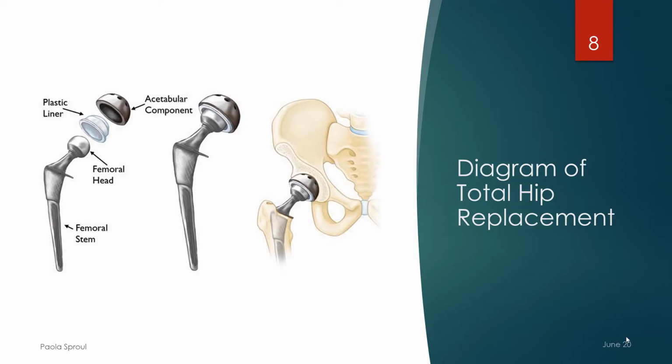If we look at the diagram of the total hip replacement, you'll note it has three components. A cup or socket, known as the acetabular component, which replaces the worn-out hip socket. There is the ball or head, which replaces the head of the femur, that is the thigh bone. This is usually made from cobalt chromium alloy, stainless steel or ceramic. The stem, known as the femoral component, fits into the femur. The stem is usually made from stainless steel, cobalt chrome alloy or titanium alloy.